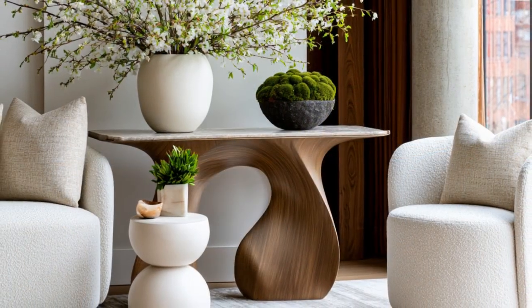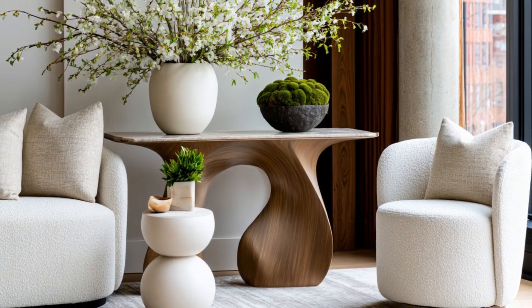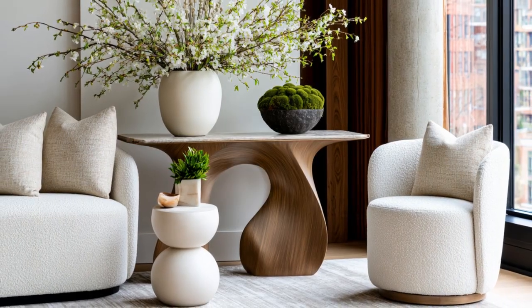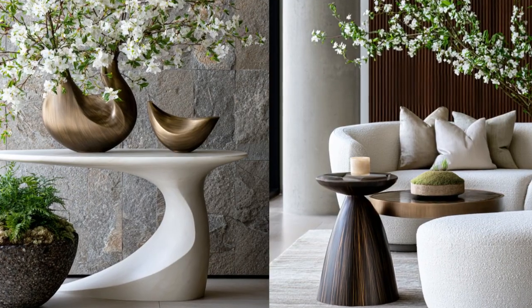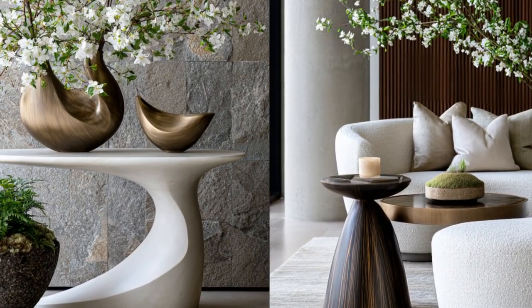Premium materials can further emphasize these artistic shapes. Marble, natural stone, brushed metal, rich wood, textured upholstery, and high-quality glass create layers of tactile interest while maintaining a polished aesthetic. Combining contrasting materials allows sculptural furniture to feel both expressive and grounded.